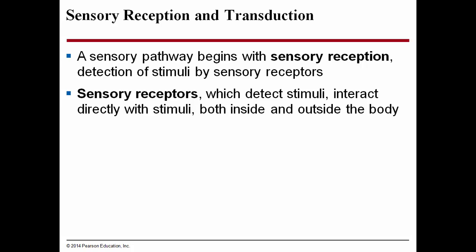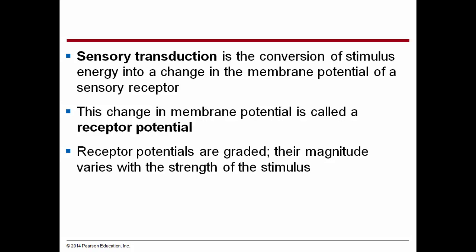A sensory pathway begins with sensory reception, detection of stimuli by sensory receptors. Sensory receptors, which detect stimuli, interact directly with stimuli both inside and outside the body. Sensory transduction is the conversion of stimulus energy into a change in the membrane potential of the sensory receptor. This change in membrane potential is called the receptor potential. Receptor potentials are graded. Their magnitude varies with the strength of the stimulus.